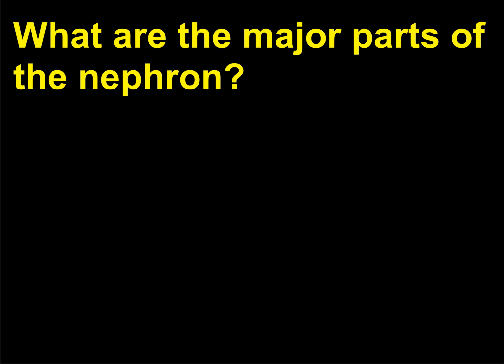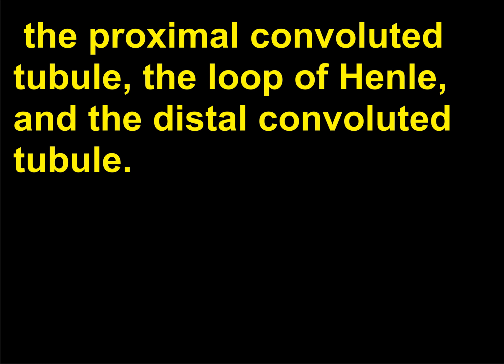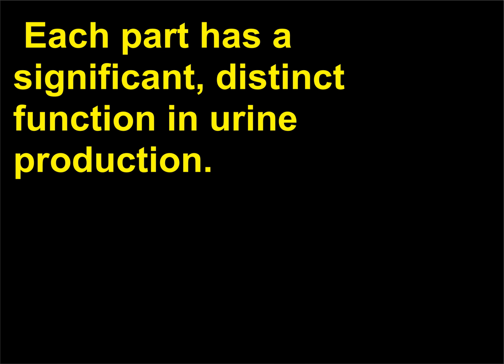What are the major parts of the nephron? The major parts of the nephron are the renal corpuscle, the proximal convoluted tubule, the loop of Henle, and the distal convoluted tubule. Each part has a significant, distinct function in urine production.